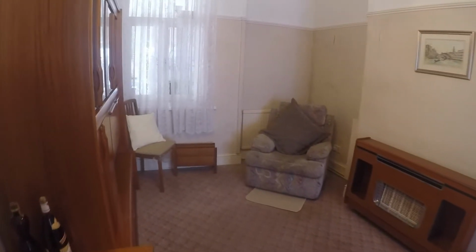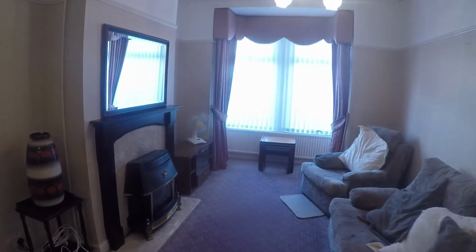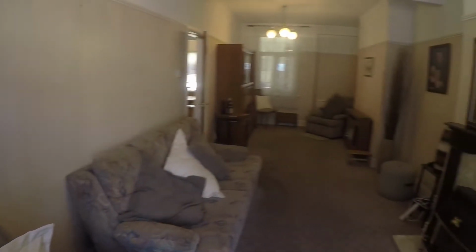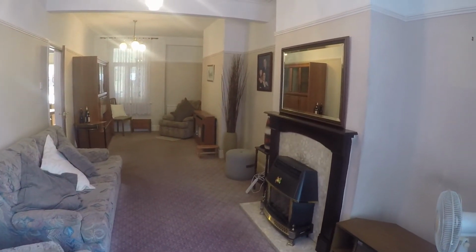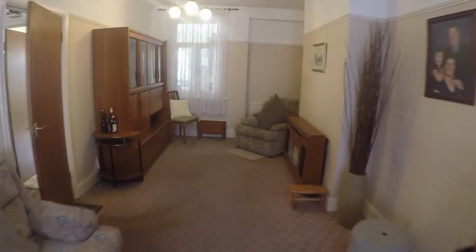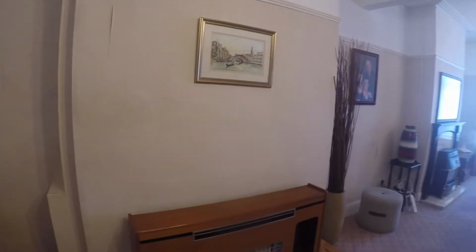So very spacious reception room, bay style window overlooking the front of the property. Plenty of space in here for living furniture, and you could even have your dining furniture up at the back of the room here, so you can have a lounge diner, or you can just keep it all as one big living seating area.